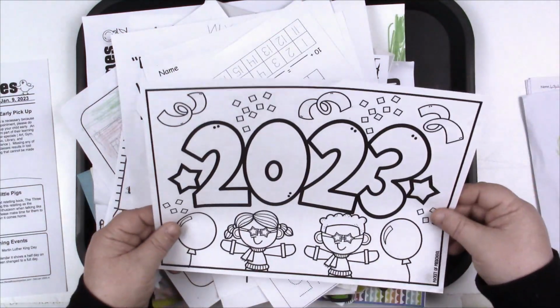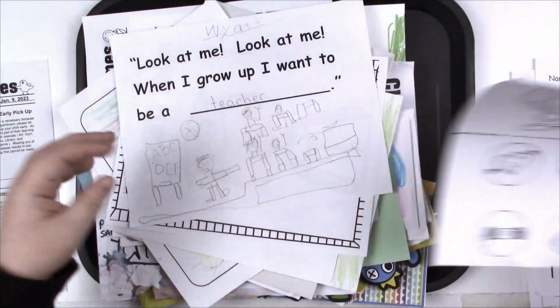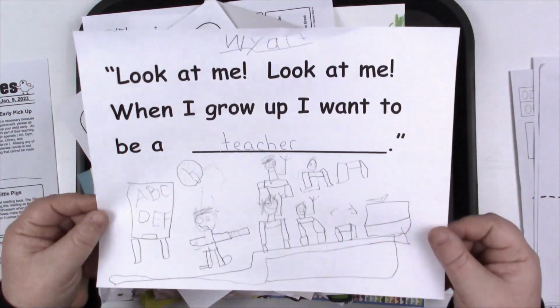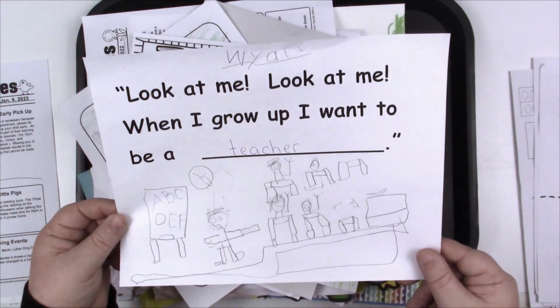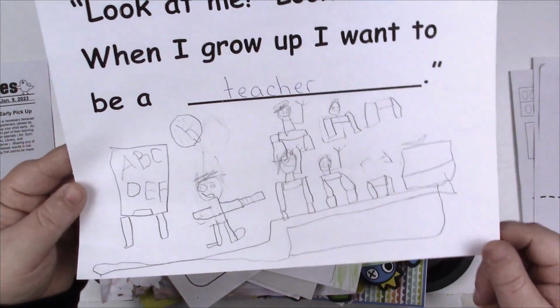Oh, he still hasn't done that. Some of this is because he was out at the doctor's. Oh, I love this. I keep this. Wyatt, look at me. When I grow up, I want to be a teacher. Look at his classroom. Isn't that so cute? So this is something I definitely keep.